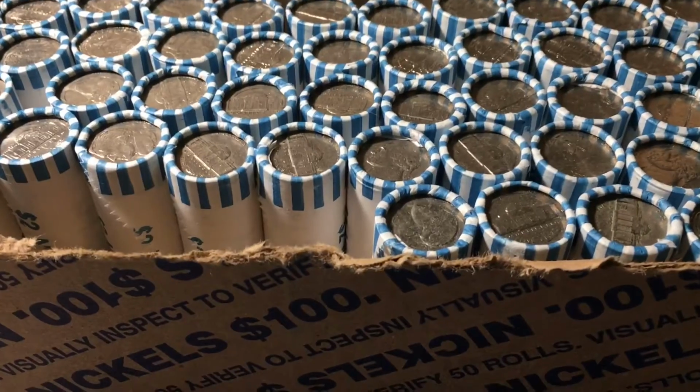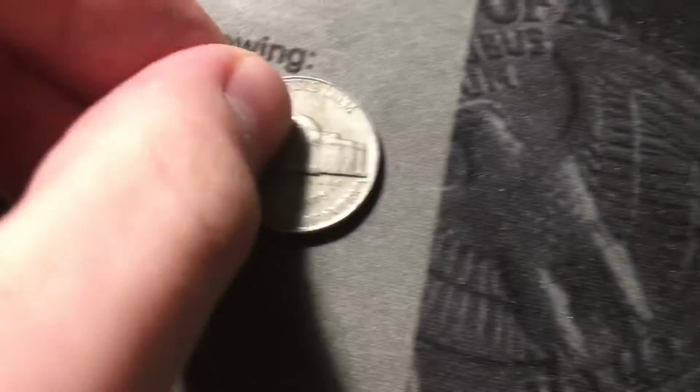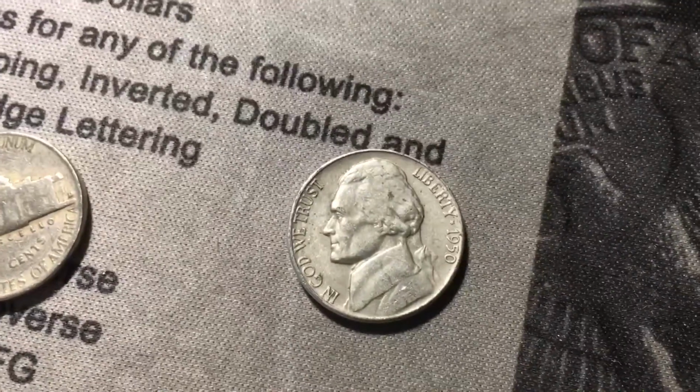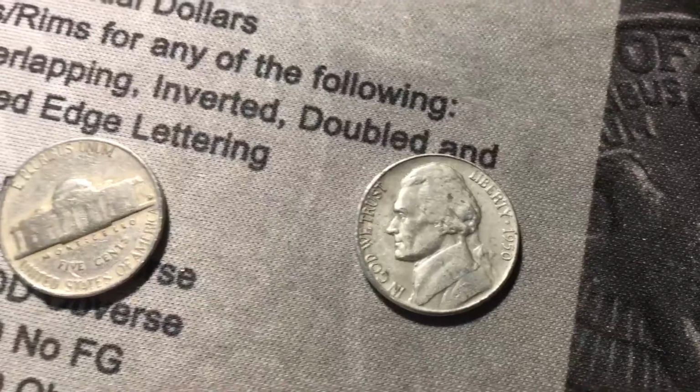Roll number 5 is going to have our first couple finds. First was that ender. I thought it was a 55, but it was actually a 1953. It's minted in Denver. And then this coin, I already saw the obverse. It was on this side at first. It's a Philadelphia, and it's a 1950. 1950 Philadelphia is a semi-key date, and I don't find them very often, so it's an awesome find.